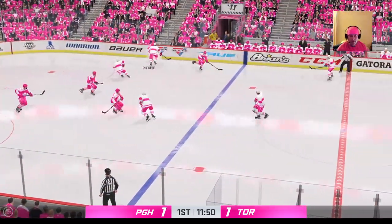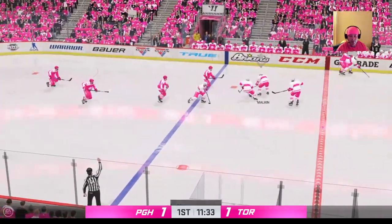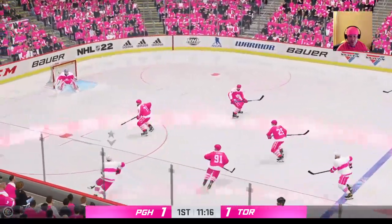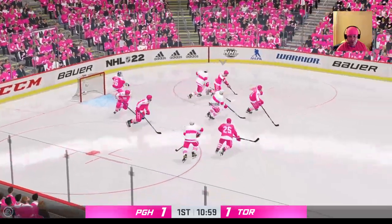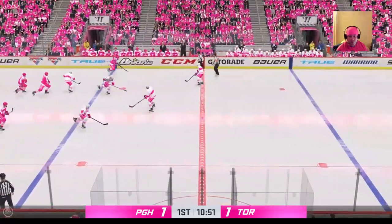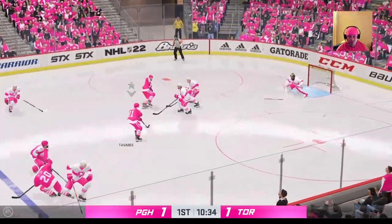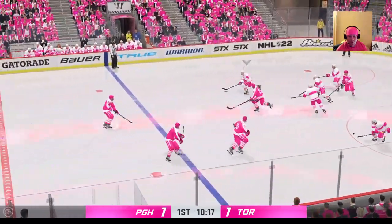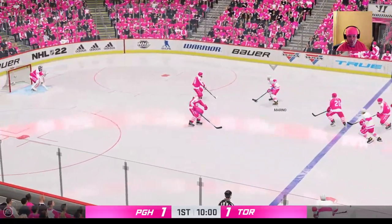Trying to keep it in the zone. Nope, couldn't do it. Malkin's second line is on the ice. Malkin's trying to do it all himself there, but Brody brings it back up for Toronto. There's Tavares. Marino once again tries to bring it back up.